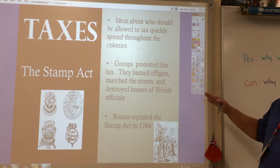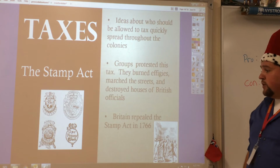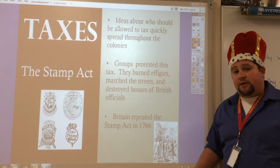Groups protested this tax. They burned effigies, right? We'll talk about what an effigy is. They marched in the streets and they destroyed the houses of British officials. After all this commotion, by 1766, Parliament does repeal the Stamp Act, or takes it away.